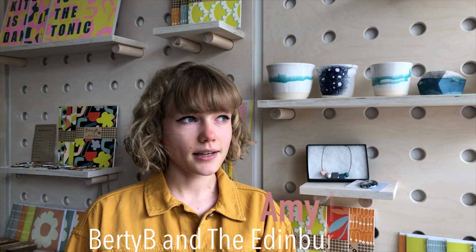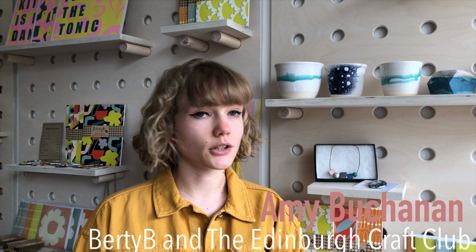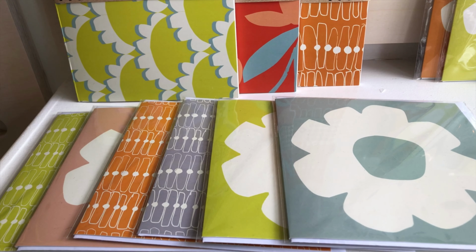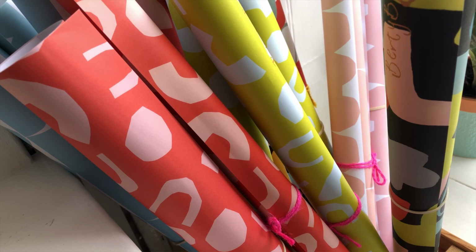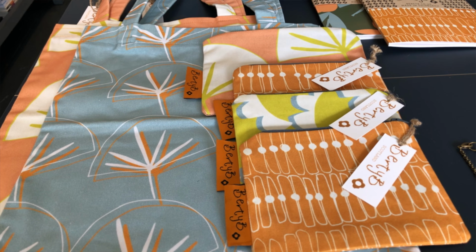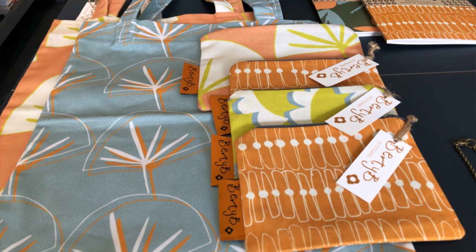And what else? So I studied printed textiles, and I used to do a lot of screen printing on fabric and make household items like cushions and lampshades. But recently I've moved away from that, and I'm doing a lot of paper stuff, so cards, prints and wrapping paper. It's just a bit of a change for me, but still using surface pattern as the basis for that.